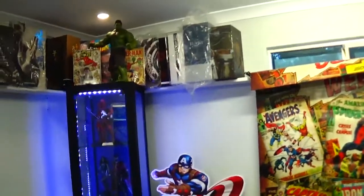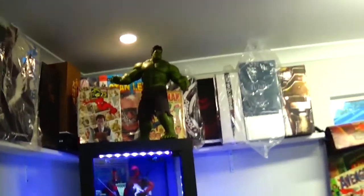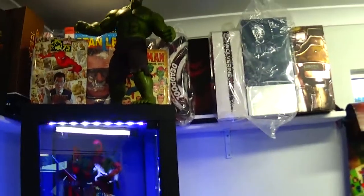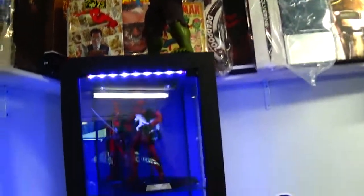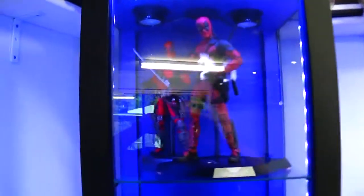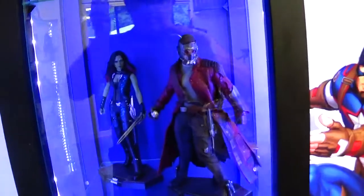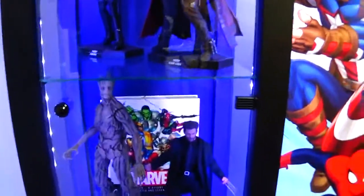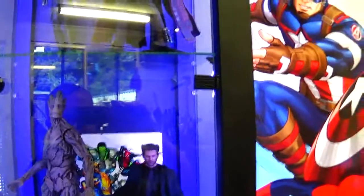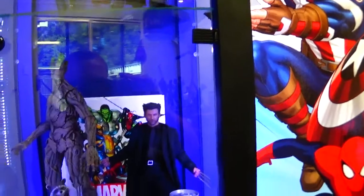Right, over here, the other side, Marvel. I like to mix my books in my figures too, if I can. I need to get more shelves, but at the moment I've got two Deadpools, Sideshow and Hot Toys. Guardians. Oh, we've got a bit of a Wolverine there. I don't have a lot of Wolverines. I would like to build my Wolverines. Probably do a statue on a Wolverine. I might make my own statue of a Wolverine. So that's how I'll do it.